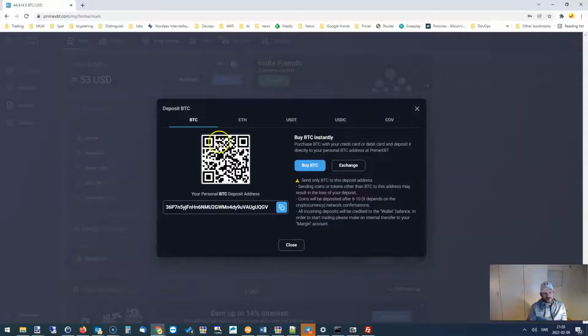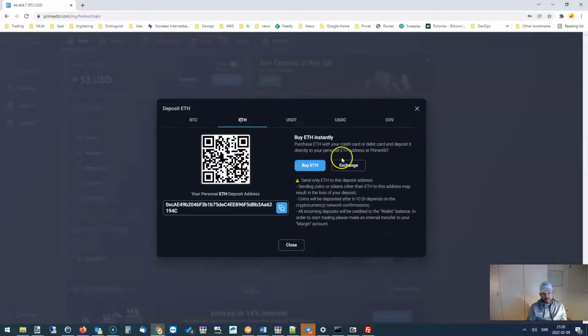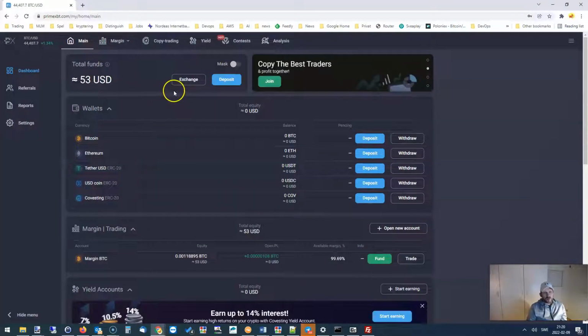And when you do a deposit, you can send over Bitcoin, Ethereum, USDT, USDC, and CAV. And you can buy them directly if you don't have them in another digital wallet. If you have them in a digital wallet, you can just send it to this address here that you see. And when you have made a deposit, you can actually do margin trading.